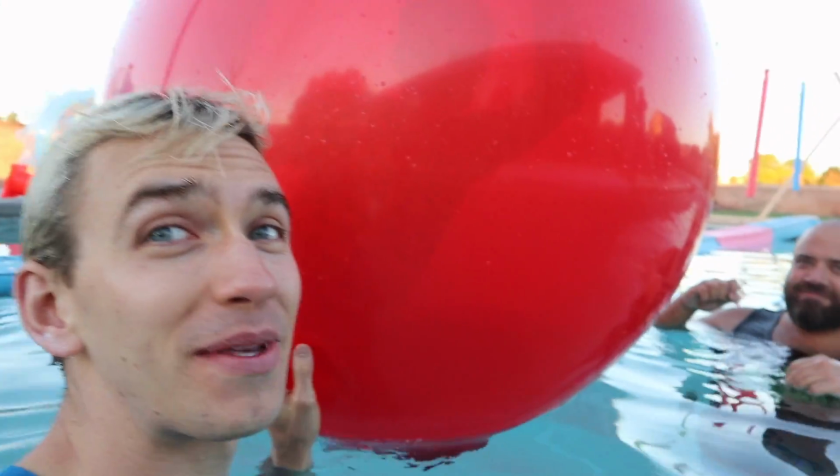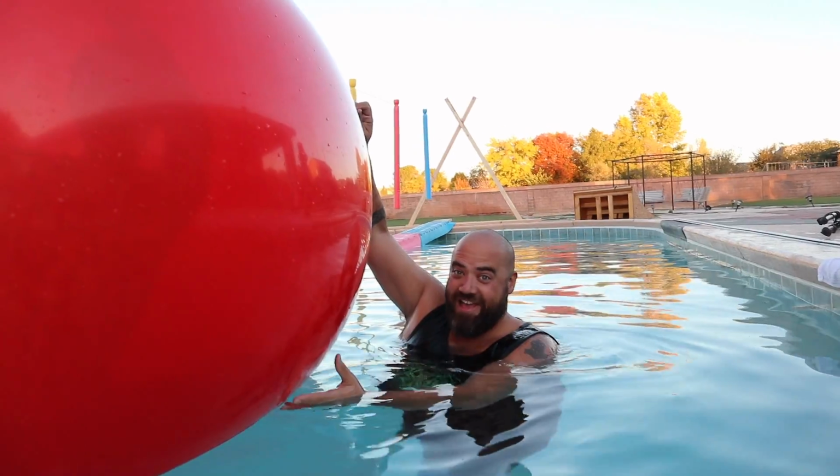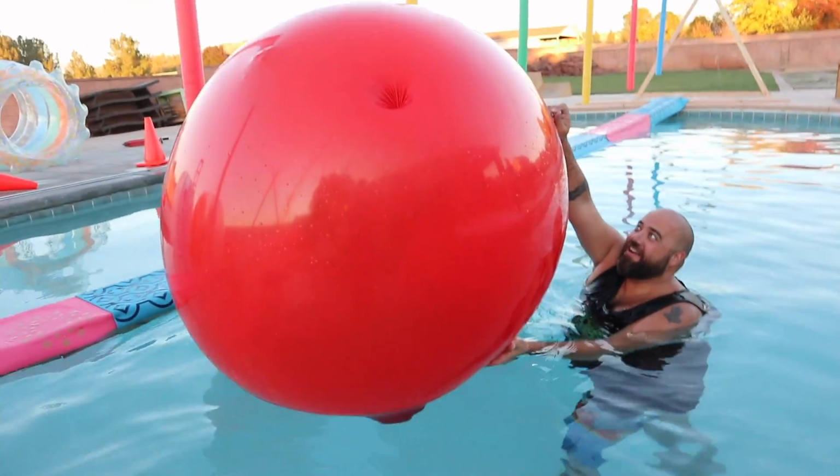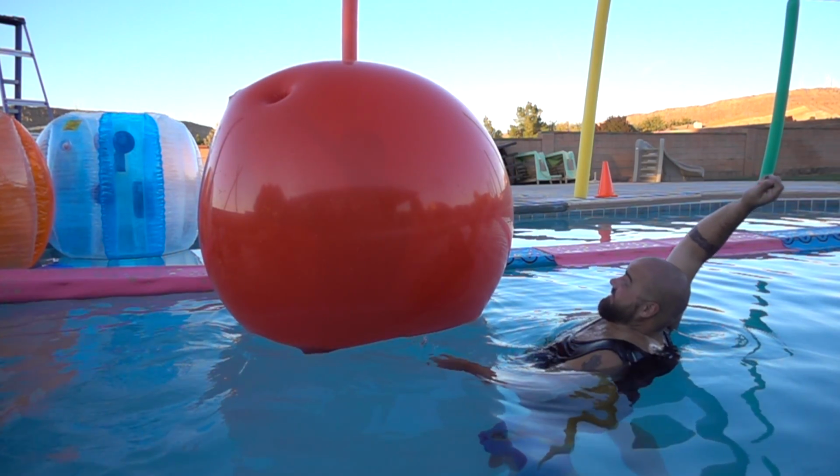Yeah. Okay, Sharers, Carter's been in this balloon long enough. Carter, you ready to pop this thing? Yeah, let's pop this thing. Let's get me out. Okay. Carter, you ready to pop this thing? I think so. Let's do it. Here we go. Three, two, one.